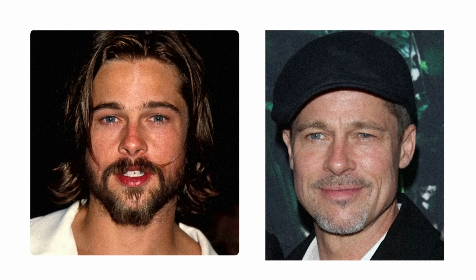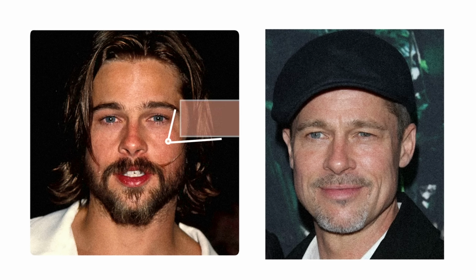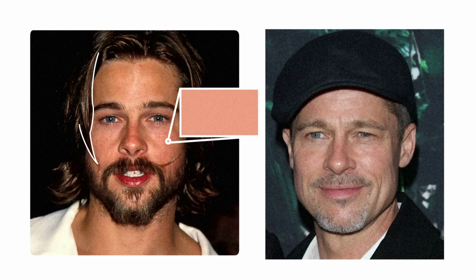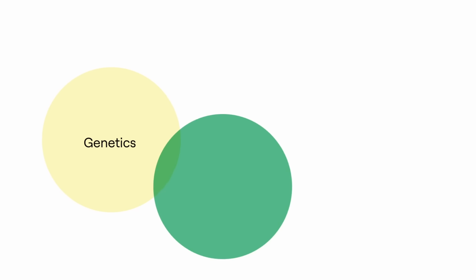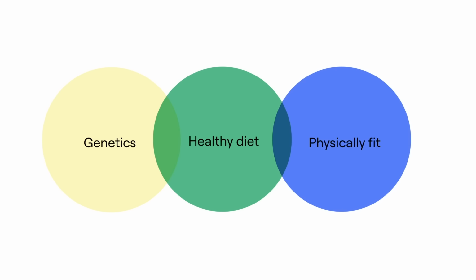At the same time, let's not detract from how well he has maintained the youthfulness of his skin and hair, which is obviously the celebrity money coming in, but that likely has to do with a combination of genetics, healthy diet, and being physically fit as well, and other potential regimens like expensive skincare and Botox.